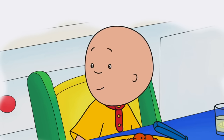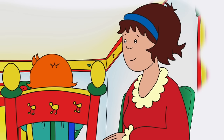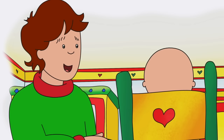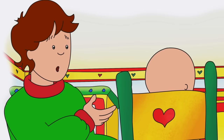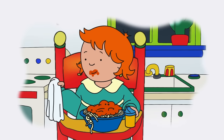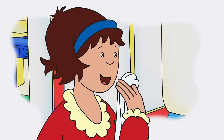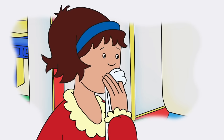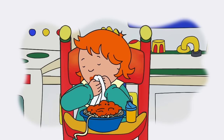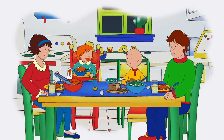Oops, excuse me. It's okay, Caillou. I know you were trying your best. Just like Rosie. She's trying her best not to get her napkin covered with spaghetti sauce. Napkin clean! That's good, Rosie. But you're supposed to use your napkin, especially when sauce is all over your face. Oops. Everybody laughed along with Rosie.